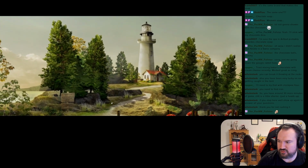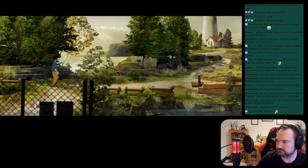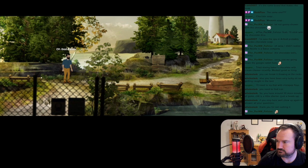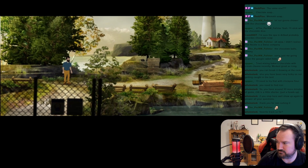It's the lighthouse. They really need to close off this path. Well, on the plus side, they definitely are gone now. Left in a hurry. Wonder what's so important about the water. Anyway, what now? Maybe I can get her whereabouts on top of the lighthouse. Always wanted to visit one.